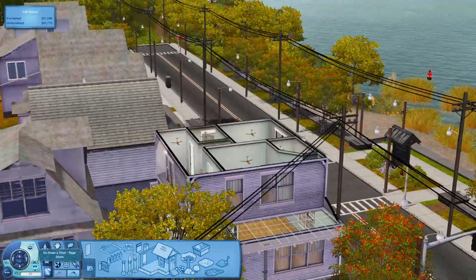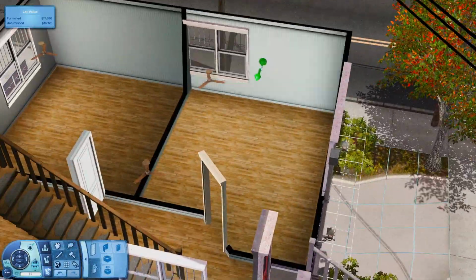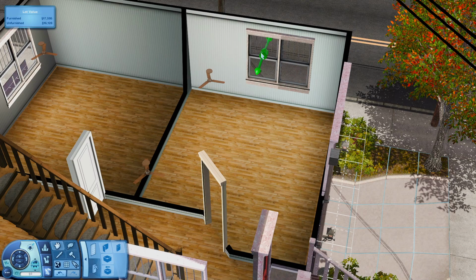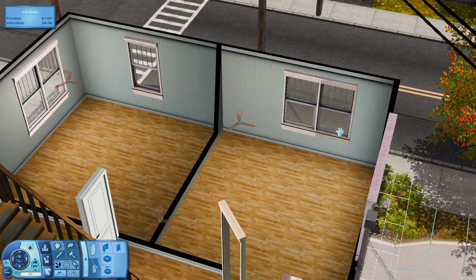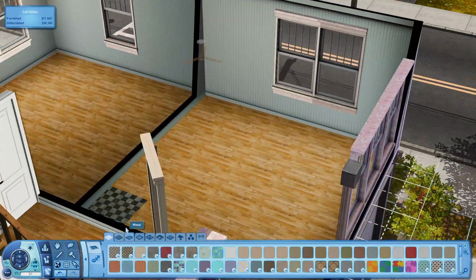What is up, everybody? It's CJ Plays here, and I'm back with another Rosewood Park renovation video. So the house that we're going to be furnishing today is called the Aster. It is a 2-bedroom, 2-bathroom home, and it's also outdated.